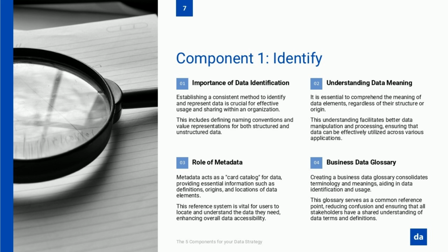But when you take the time to identify your data, define its meaning, and build a shared understanding, you create the foundation for something incredible. Your orchestra is ready to tune up, and the first notes of your data symphony can finally come to life. Now that we've identified the players, it's time to store their instruments and prepare for the next movement.